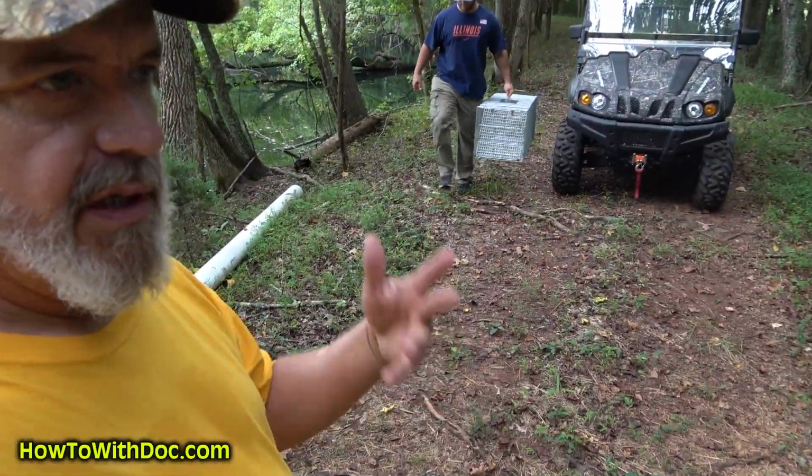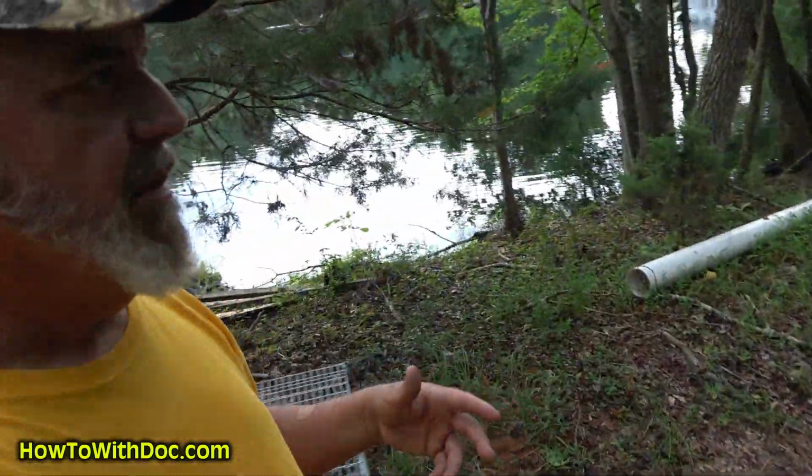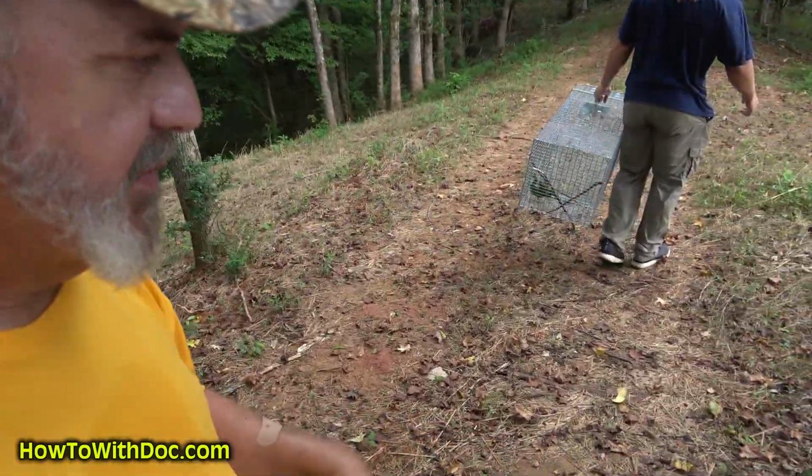Again, I could put other attractants in the trap, like apples, and you could put a bunch of different stuff, but I don't want to catch raccoons and possums. So that's why, let's put it right next to this tree, Ryan.